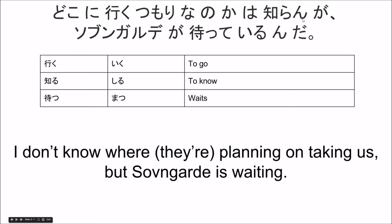Ka wa shiran. This shiran is the verb to not know. Shiranai, however, he's taking off the i. The shiranai turns into shiran. It's just a blunt way of saying a negative. Shiran ga. This is now a new clause. And this wa before it, all of this becomes what he's talking about. As for where it is that they are going, who doesn't know? Well, really only one person can really explain who they're going.